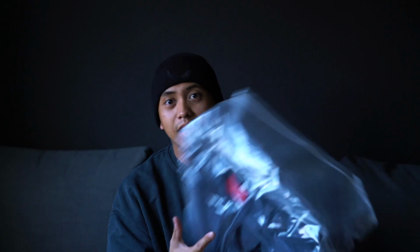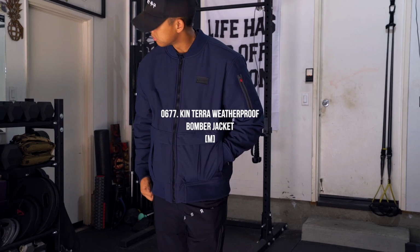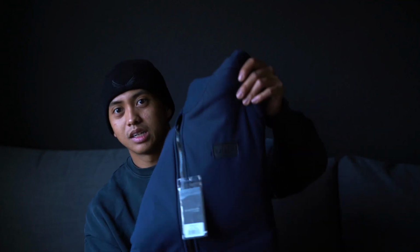And last but not least, we got one more outer layer piece in the box, and that is going to be the bomber jacket. The only thing that I did not get in a black colorway, I decided to get this bomber jacket in the navy colorway just to switch things up. I really wanted to get it in the black colorway, but I just couldn't bring myself to do it. I was like, okay, that's too much. This is going to be in a size medium.